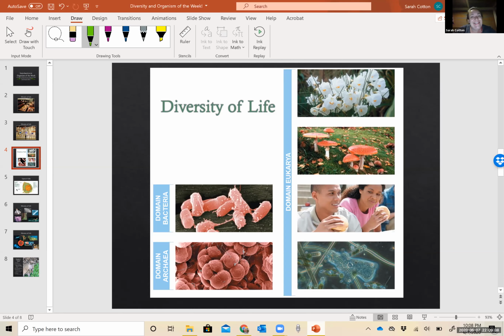Anyway, so we like to categorize things. It's what we do. It's how our brains work. It's a part of our DNA, how our brains work. We can categorize things all different ways, and we're going to explore that. Okay. So the biggest categories that we can use to categorize organisms are domains. What you're looking at in this image is 3 different domains: domain bacteria, domain archaea, and domain eukarya. What in the heck do those words mean?